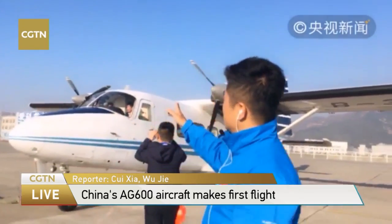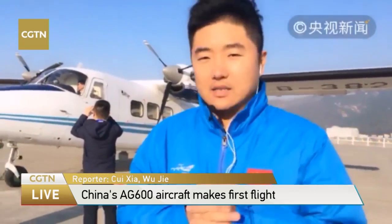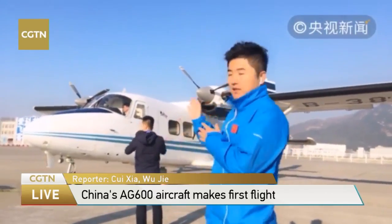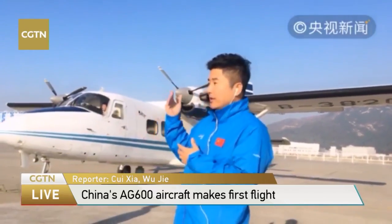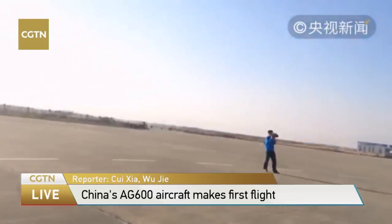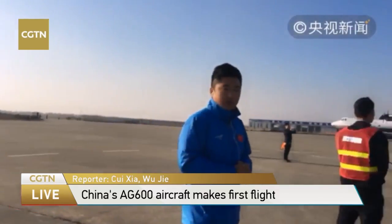We can see that the two pilots are already on board to have preparations later at around 8:50. The escort plane will start operating, and in 15 minutes it will take off from this runway before AG600 and wait for AG600 in the air.